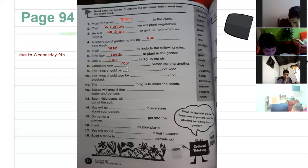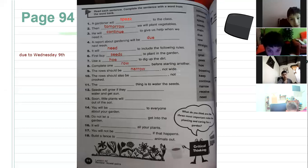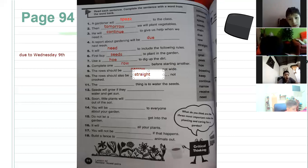The rows should be narrow. Yes, not wide, because narrow and wide are opposite words. The row should also be straight. So straight and linear, not crooked.